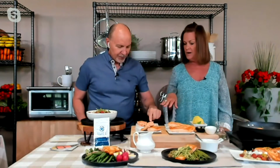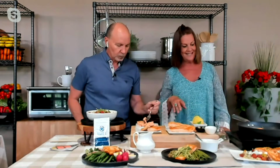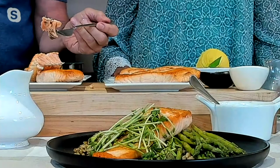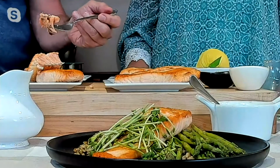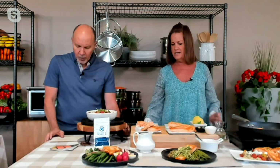So that's just white wine, garlic, capers, little lemon juice, and boy. Yeah. You know, really, I start salivating. Look at this, I'm ready. That's a really good fish. It's delicious. Wow. Delicious. Moist, tender. Yep. Not dried out. 30 grams of protein, you know, it's just a nice fish.